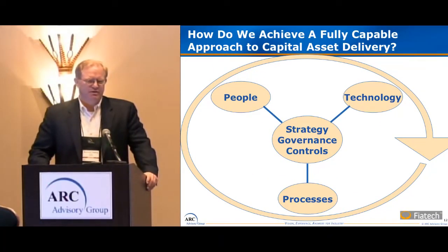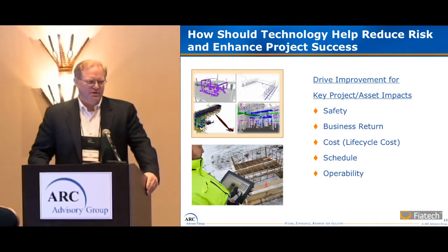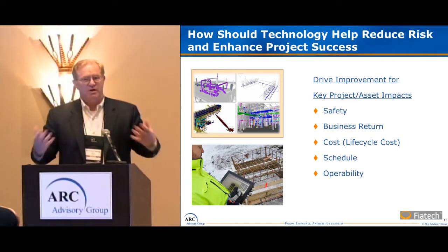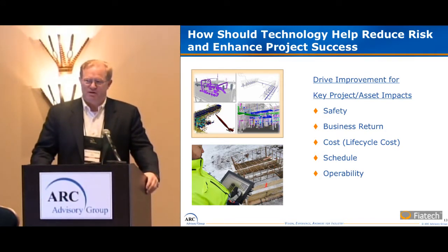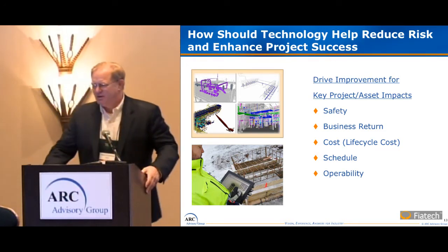So I believe technology should reduce risk. So it is a risk, but it should reduce risk on projects. So if technology is demonstrated, proven, it should help your project outcomes, drive you to project success. So how do you position technology to do that?